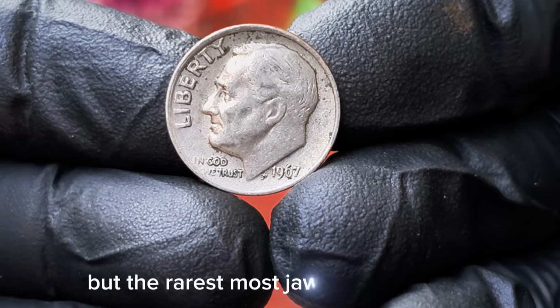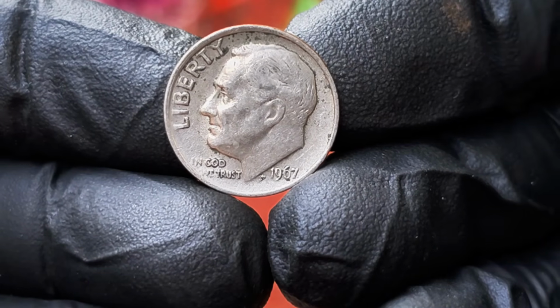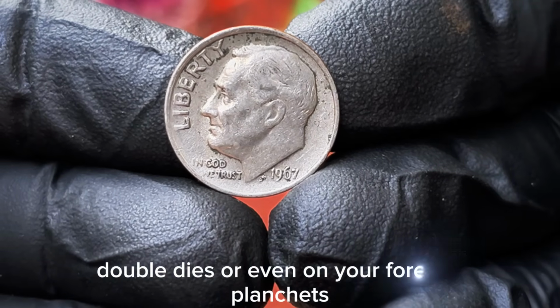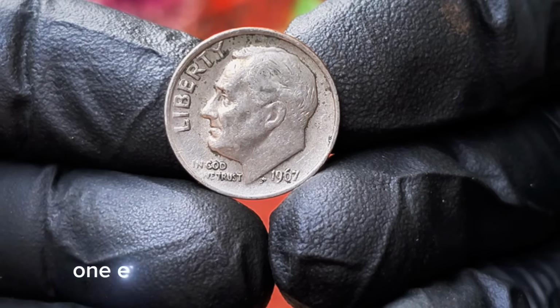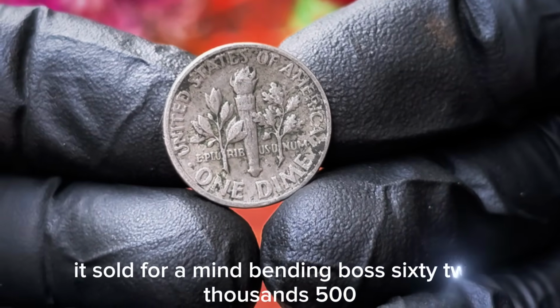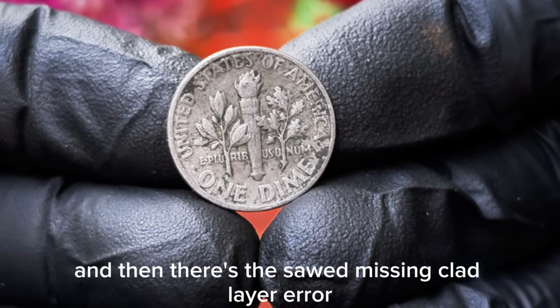But the rarest, most jaw-dropping finds aren't just about silver. Some 1967 dimes were struck off-center, or with double dies, or even on foreign planchets, blanks meant for other countries' coins. One example was mistakenly struck on a Canadian 10-cent planchet. It sold for a mind-bending $62,500.